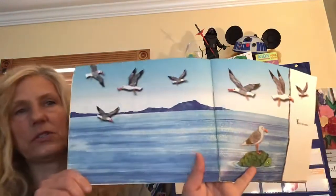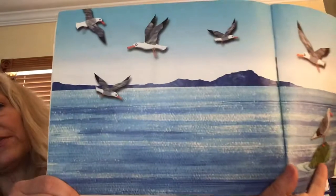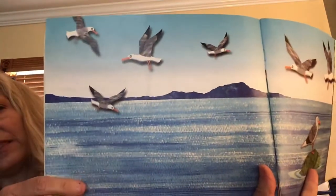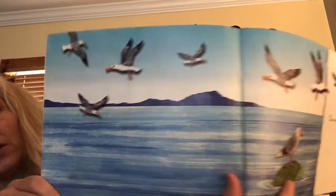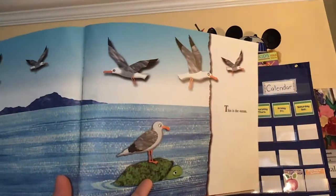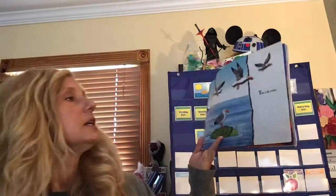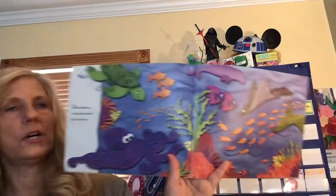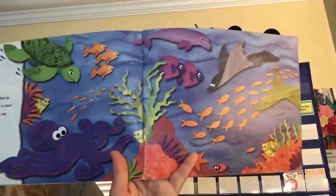So let's look at this picture first. Does that look familiar to you? Have you ever been a place that looked like that? These animals live at the beach. They don't live in the water. They are seagulls. We see seagulls a lot. See, they don't swim in the water. They're on the rock. This is the ocean. Wow. Look. That's what I see when I go scuba diving.